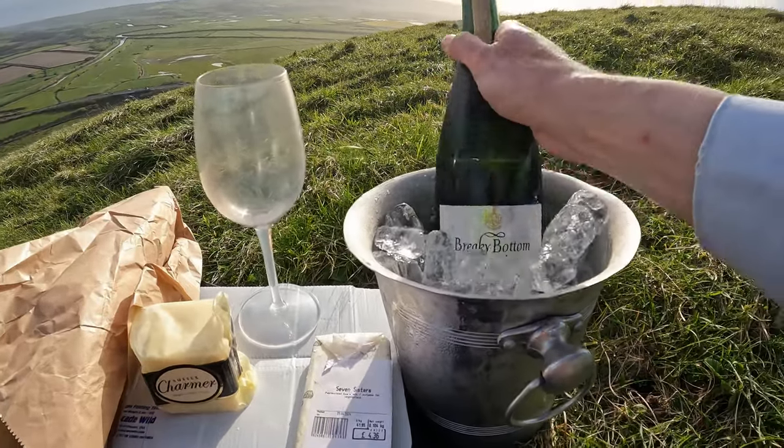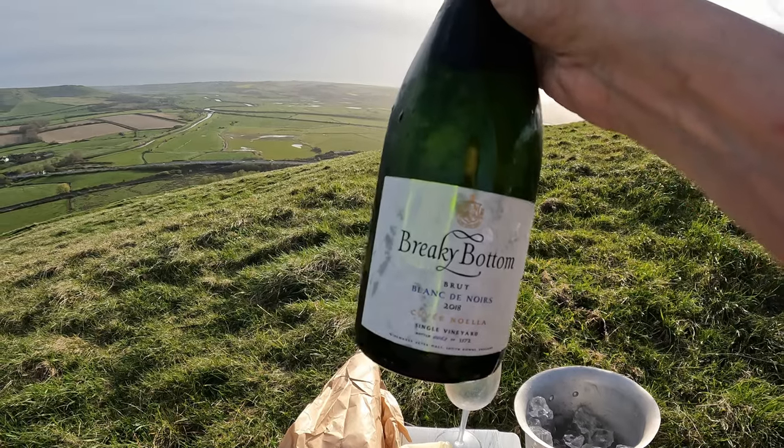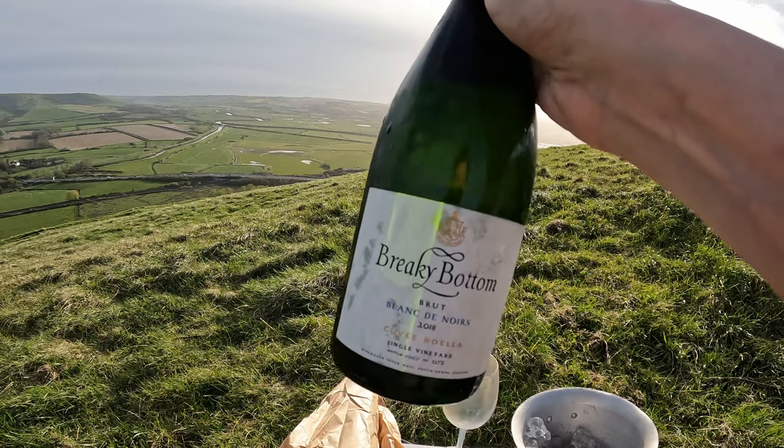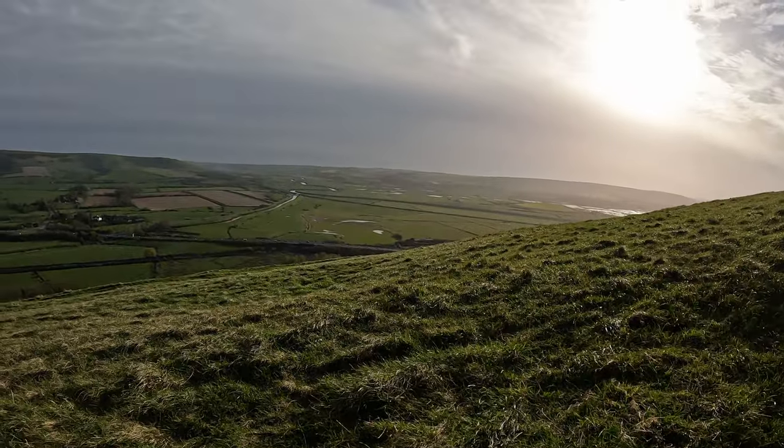And some Breaky Bottom. I love this stuff. This is the first time they produced a Blanc de Noir, a wine made purely from the Pinot Noir in the vineyard, which I think you can see somewhere off there in the distance. It's going to be tiny.